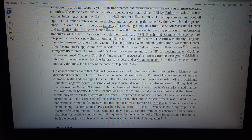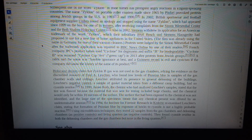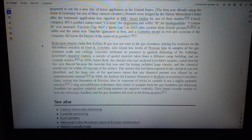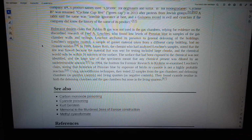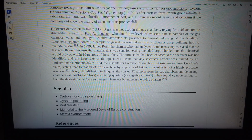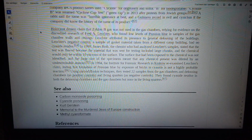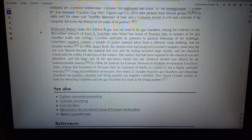60. French company IPC's product names used Cyclone for degreasers and suffix B for biodegradable. Cyclone B was renamed Cyclone Cap Vert, Green Cap, in 2013 after protests from Jewish groups. 61. 62. Arabi said the name was horrible ignorance at best, and a Guinness record in evil and cynicism if the company did know the history of the name of its product.